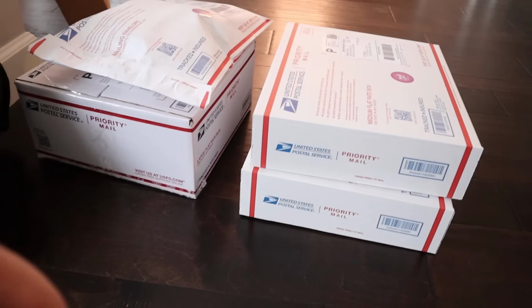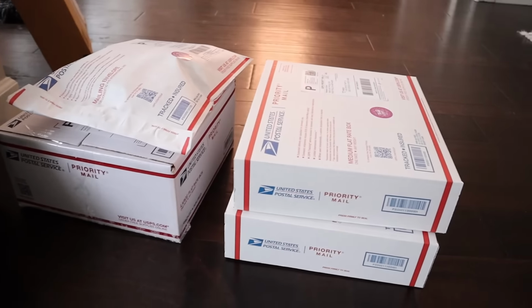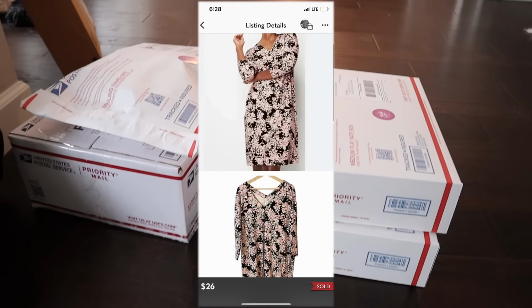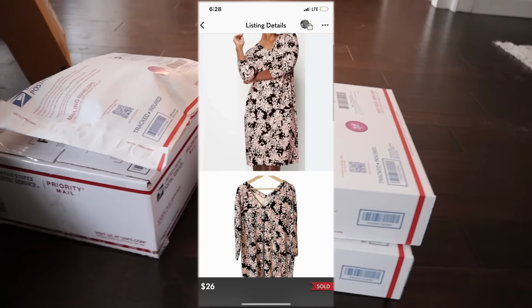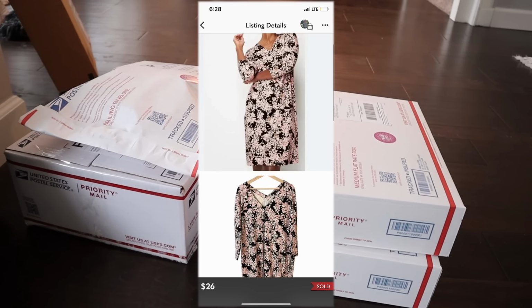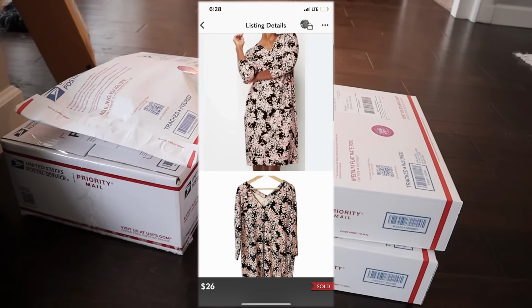And he also already packaged this recent pickup, which was a NWT Jill Wherever V-neck back pleat dress. It was in a size 3X and I found it in the bins pretty recently, actually. So for $26 that sold, I made $20.80.